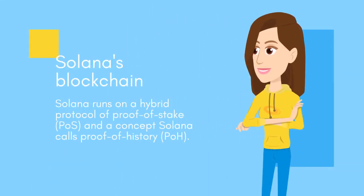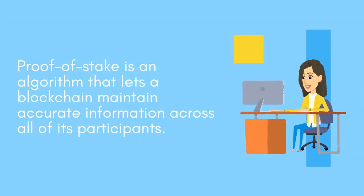Solana's blockchain. Solana runs on a hybrid protocol of proof of stake, POS, and a concept Solana calls proof of history, POH. Proof of stake is an algorithm that lets a blockchain maintain accurate information across all of its participants.